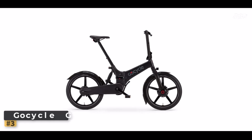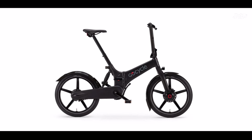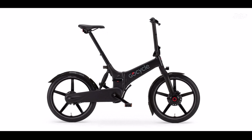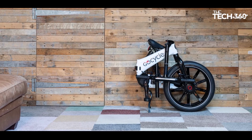Its lightweight design, weighing in at just 16.6 kilograms, makes it one of the most portable e-bikes on the market. Whether you need to take it on a train, store it in your car's trunk, or tuck it away at home, the GoCycle G4's fast-folding mechanism makes it incredibly versatile.